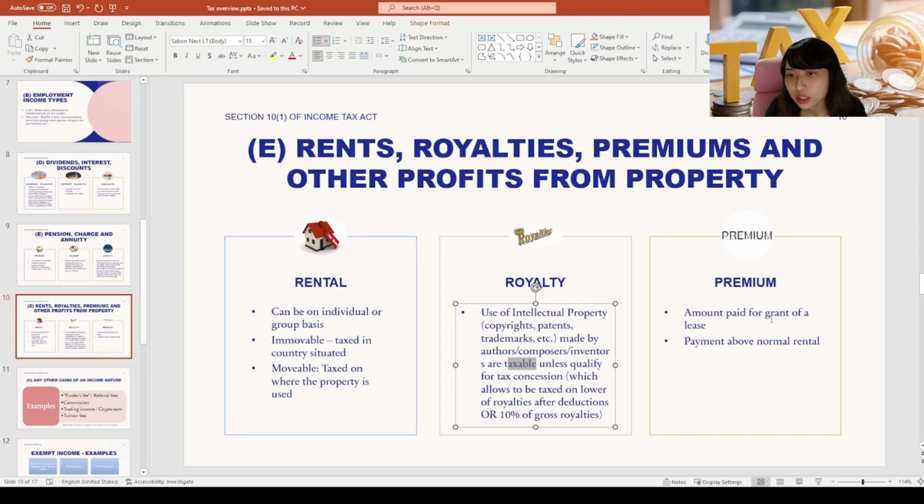Lastly, we have premiums. It's not insurance premiums. It's premiums above the normal rental. So let's say I want to rent this property at 2008. Then the landlord says 2008 is too cheap, maybe you pay me a one-time payment, then I rent you this property at 2008 monthly. So this one-time payment that I pay is considered a premium. This is actually taxable.